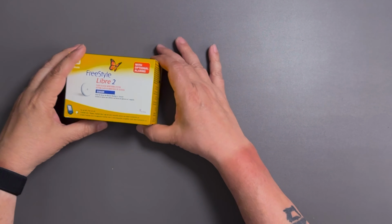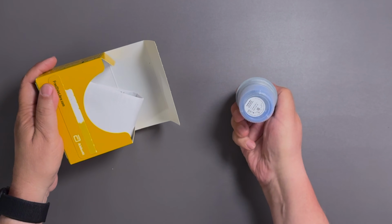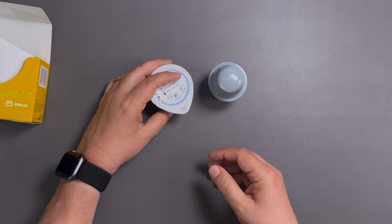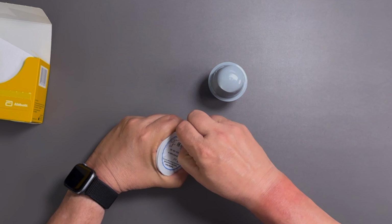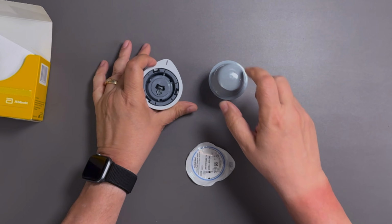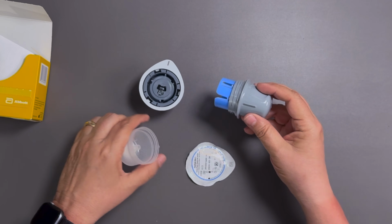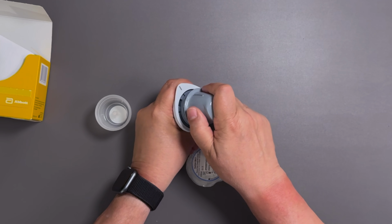This is the box the Libre 2 comes in. This is the applicator, and this contains the CGM itself. To get ready to apply the CGM, you peel off the top of the sensor container, unscrew the applicator, then align the lines and push down on the applicator.